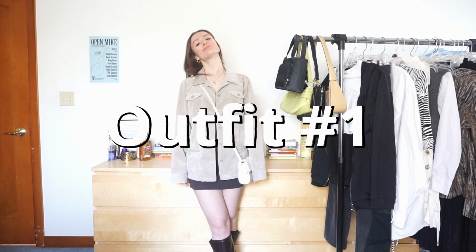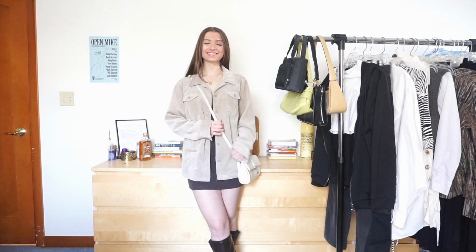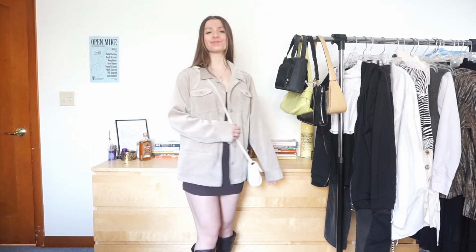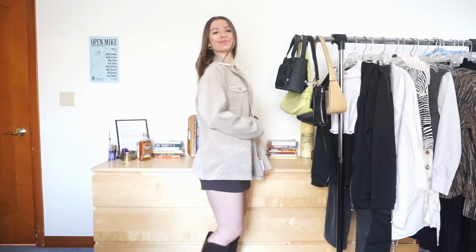I've got all these outfits to show you. Let's do it. Alright, kicking things off with outfit number 1, I have these just under the knee square toe brown boots with an oversized blazer, a brown dress, and this crossbody bag.